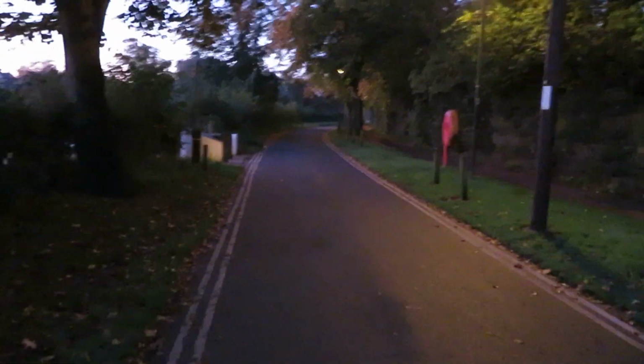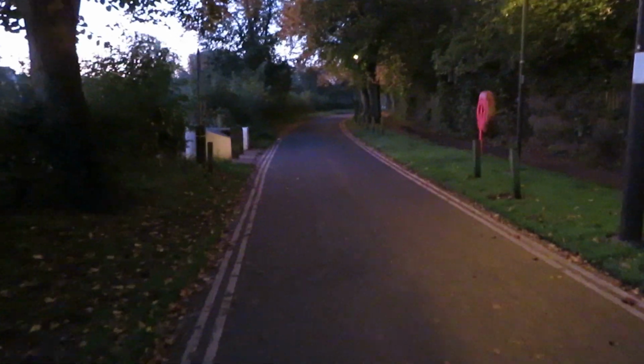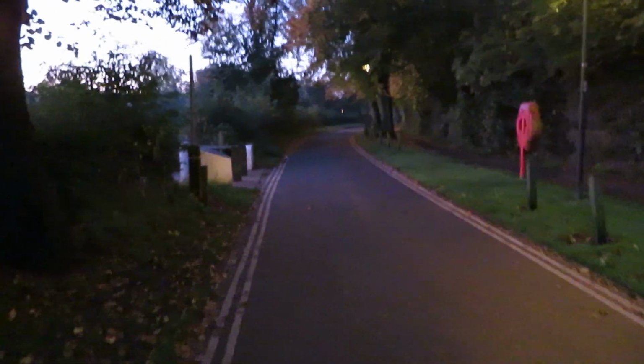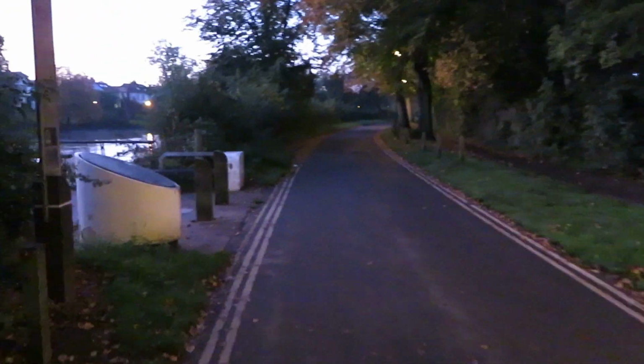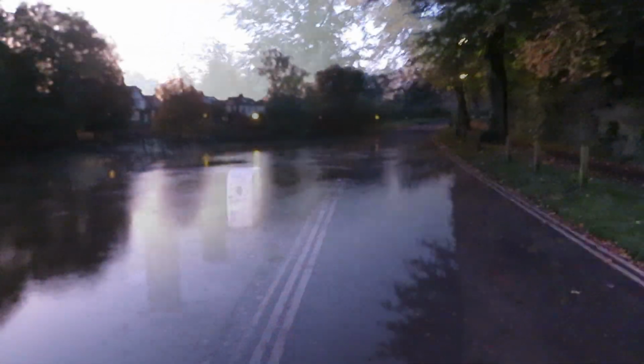Right, I think this leads down to Rowntree Park. I believe that there has been a bit of flooding around this area because it's quite wet and boggy in places. So I don't know whether the River Ouse has been a bit high and come over its banks. I'm not sure. Right, and here we are, the River Ouse.